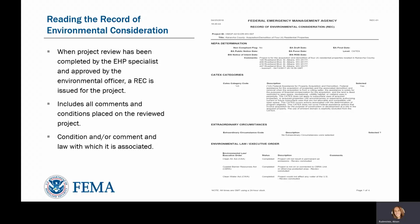Following identification of resources, assessment of impacts, and the resolution of those impacts, EHP staff will document the compliance review by generating a Record of Environmental Consideration. The REC is typically 2 to 3 pages in length and documents the compliance determination for each law and executive order reviewed, as well as the conditions necessary during project implementation to ensure compliance. The FEMA program provides the REC to the applicant as part of the grant package.